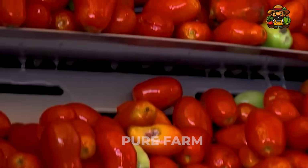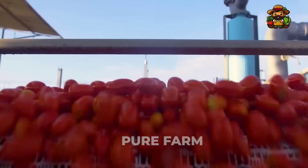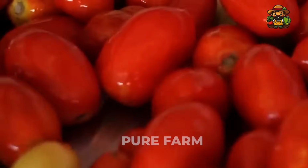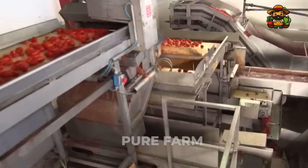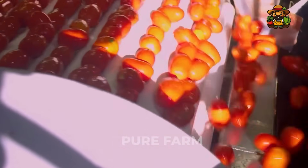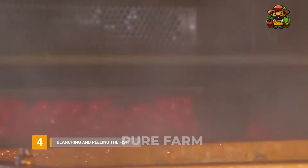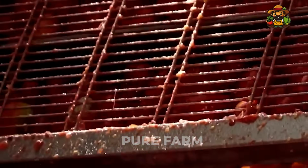The water used in this process is filtered and treated to ensure it's as clean as possible, and any wastewater is often recycled, reflecting the growing push for sustainability in the food industry. Once the tomatoes are scrubbed clean, they move into the next stage, blanching. Blanching involves exposing the tomatoes to hot water or steam for a short period, usually just a few minutes. This step is crucial because it softens the tomatoes, making it easier to remove their skins later in the process.